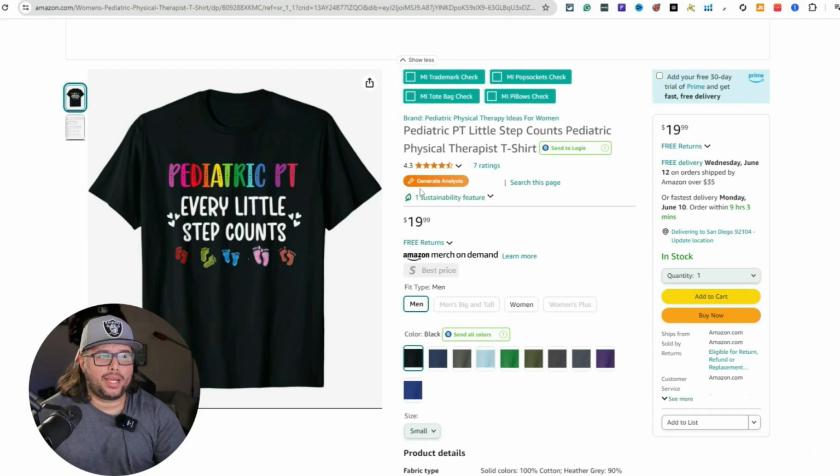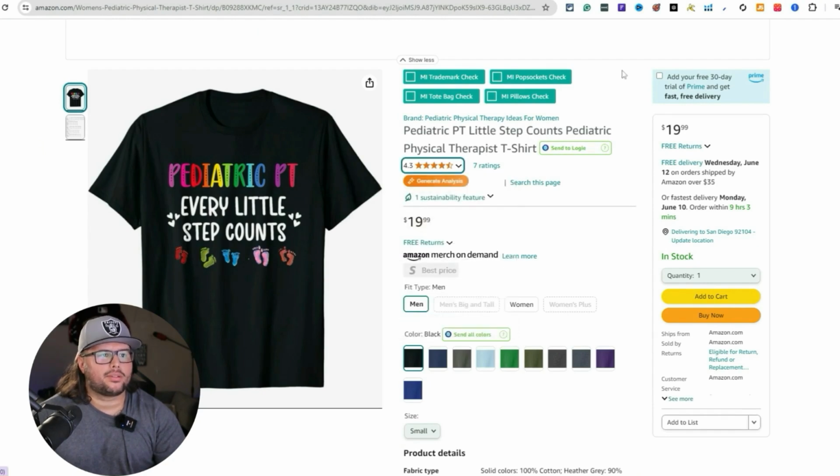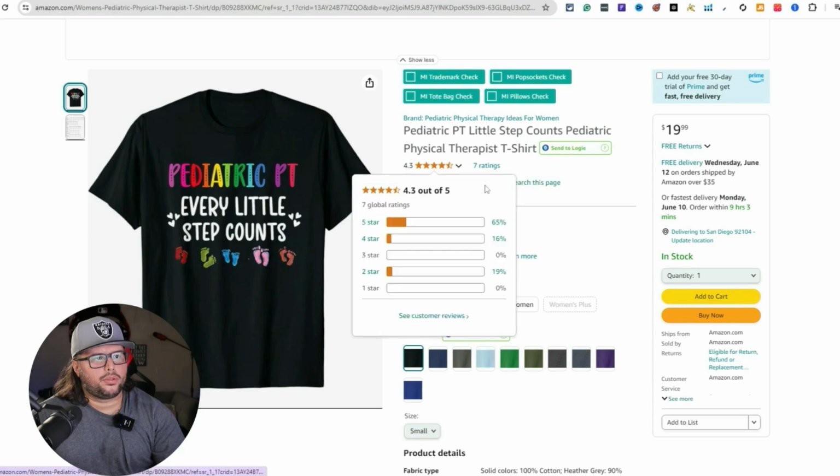All right, next idea, Pediatric PT, every little step counts. We have a 4.3 out of 5. It says physical therapist. Right here, you can see the color scheme that they have going on, and they have some steps right here, some hearts. Every little step counts. 7 ratings, 4.3 out of 5.